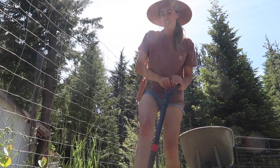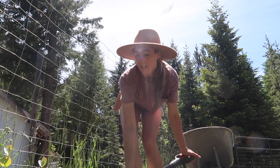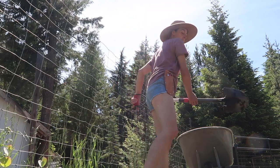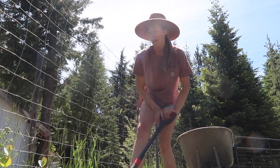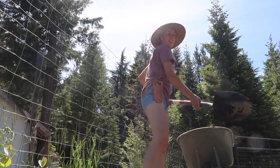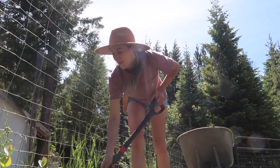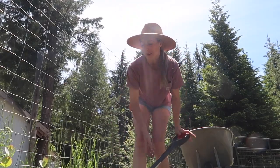I like it because I can just kind of step on it and it's got good ergonomics. So while I'm digging, I thought this would be a good time to talk about our quarantine hobbies, mental health, and how I've been dealing with basically living in a one-bedroom house all winter up in the mountains and staying positive through quarantine.